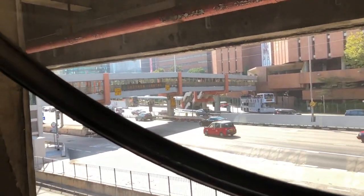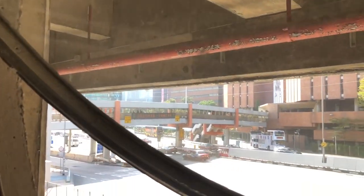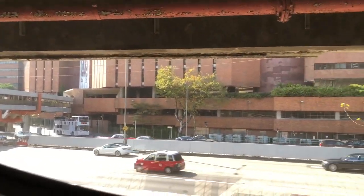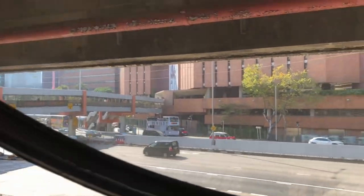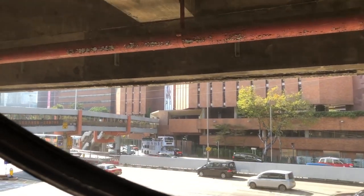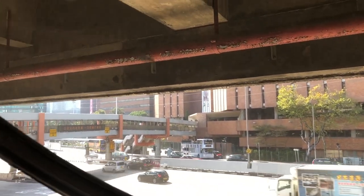Here's the Cross Harbour Tunnel Toll Plaza, which buses will run through. Not very busy right now, considering today is a holiday. Across is Polytechnic University, which the old station situated somewhere over that way.